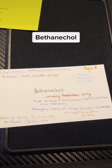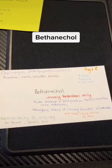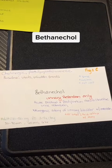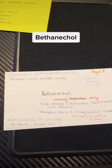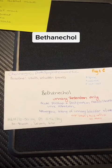Bethanechol. It's used for urinary retention only. It is off-labeled, though, for acid reflux and GI motility issues. You're going to want to know that it's a cholinergic, a parasympathomimetic, and you're going to need baseline vitals and urination trends for this one.